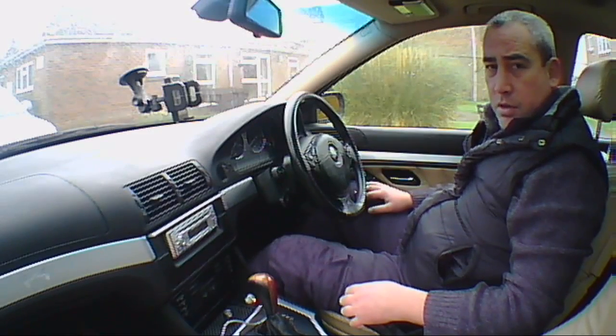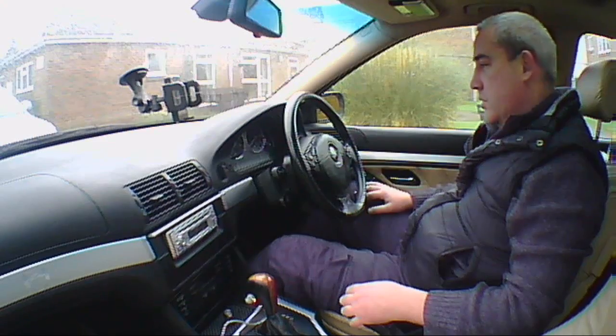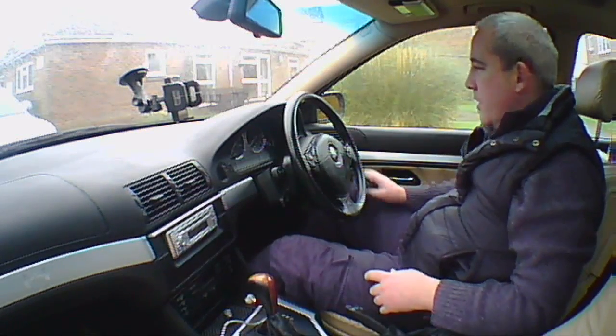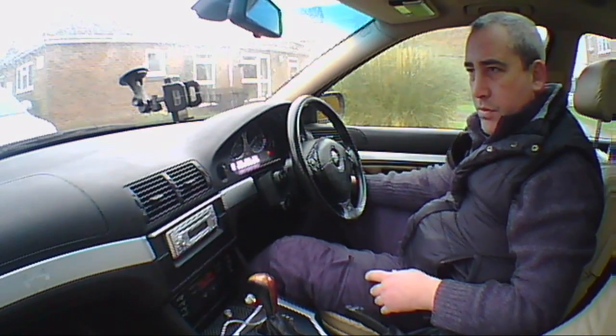Today we are test driving the E39 535 V8 model. This is the 1997 result. The ABS module is behind the glove box and it didn't experience any of the problems that the later car did. Now, I must admit this is one of my personal favourites.